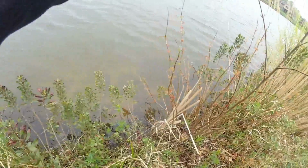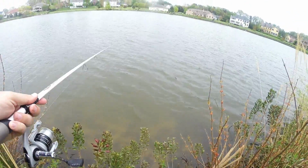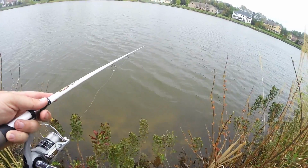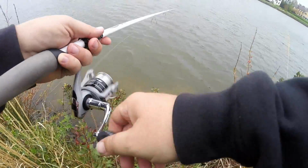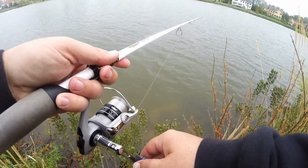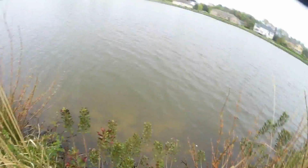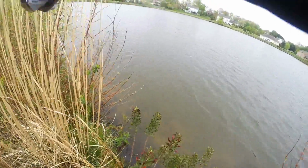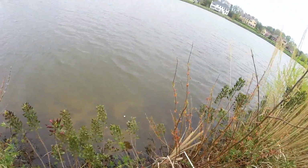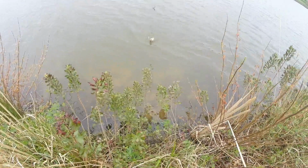So that was exciting, huh? I was able to get a strike right up close to shore here again. It's just all day they've been following it. It's like they don't commit to actually eating. Here we go. I think. Here we go. There we go. All right. There we go. Come on. Come with it, baby. Let's go.